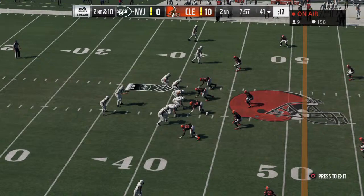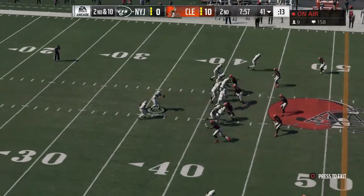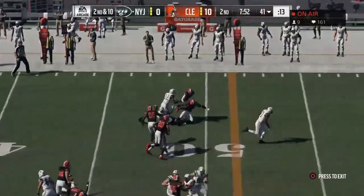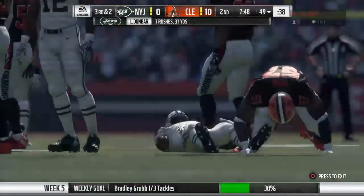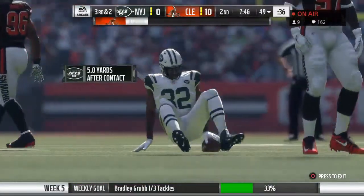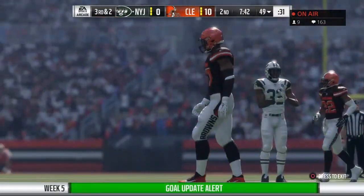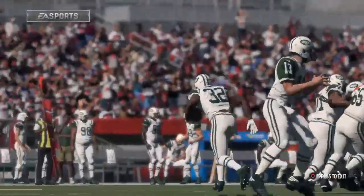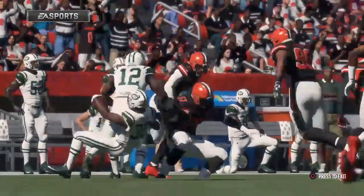319! 319! They'll run it now out of the gun. Oh, little 360. Oh, and he'll be taken down just shy of midfield. A nice job to get 8 there after the incompletion, and now they'll look at a 3rd and 2 coming up. Okay, he didn't break that one all the way, but you got to know that he feels like he's right on the verge, and that's probably exactly what he's telling them in the huddle right now.